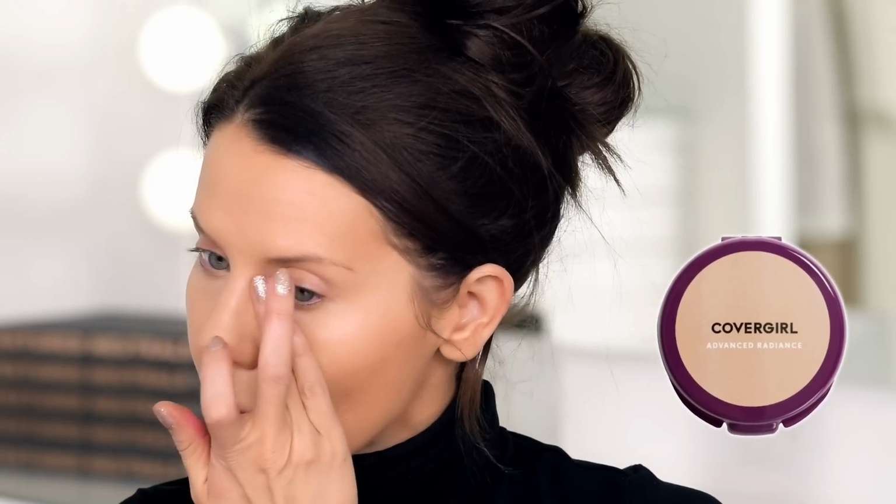If you are on a budget, I'm going to say go for CoverGirl. It's pretty comparable. It's not as finely milled, but it has that same texture and opacity where it doesn't dry out the under eye area. If you're a girl who wants to splurge and you can, this stuff is so good.